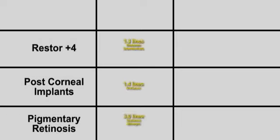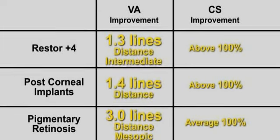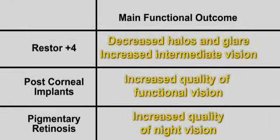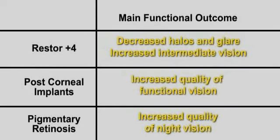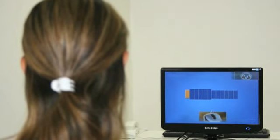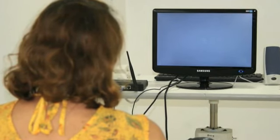The results obtained so far have been encouraging. Mean visual acuity, contrast sensitivity, and main functional outcome have all improved significantly for the cases we assessed. Further studies with larger samples and longer follow-up periods are necessary to replicate the results obtained.